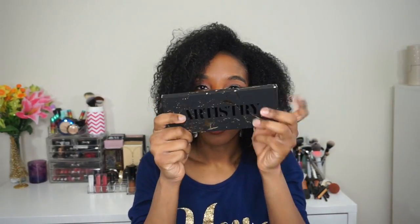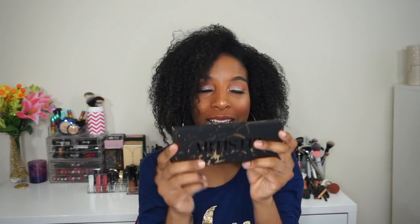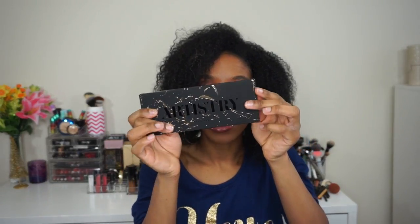And then the last product that I have is by Bad Habit Beauty. You guys know I had to get another item from them. They actually just launched this eyeshadow palette last week, and this is the dupe to the Mario palette that he collabed with Anastasia Beverly Hills. It's the Artistry palette, and the packaging is so gorgeous. It's black and gold. It has the cracks all over it. So pretty. And let's open her up.